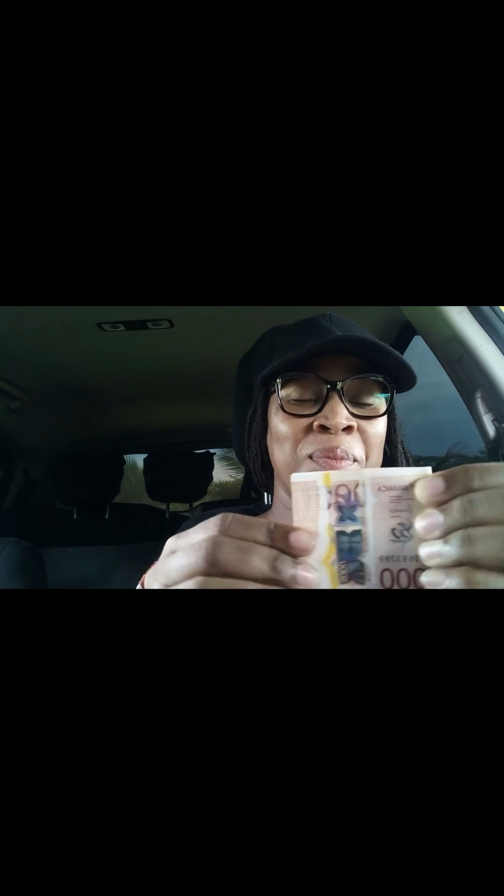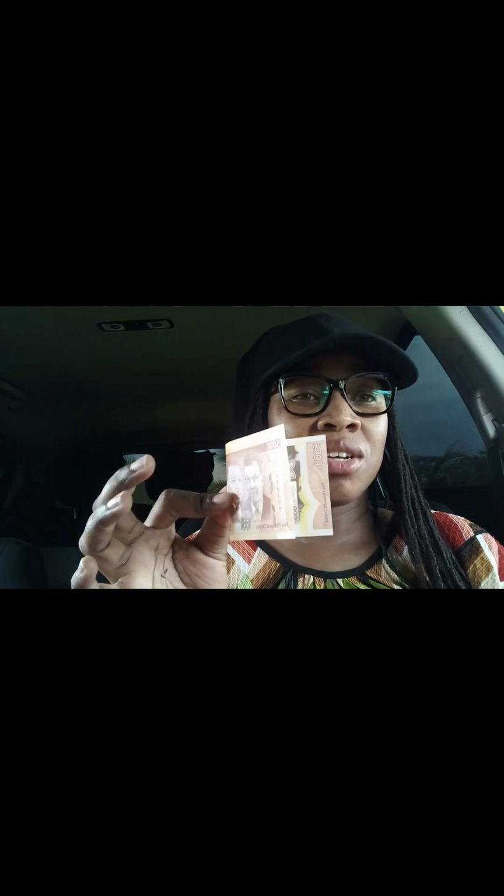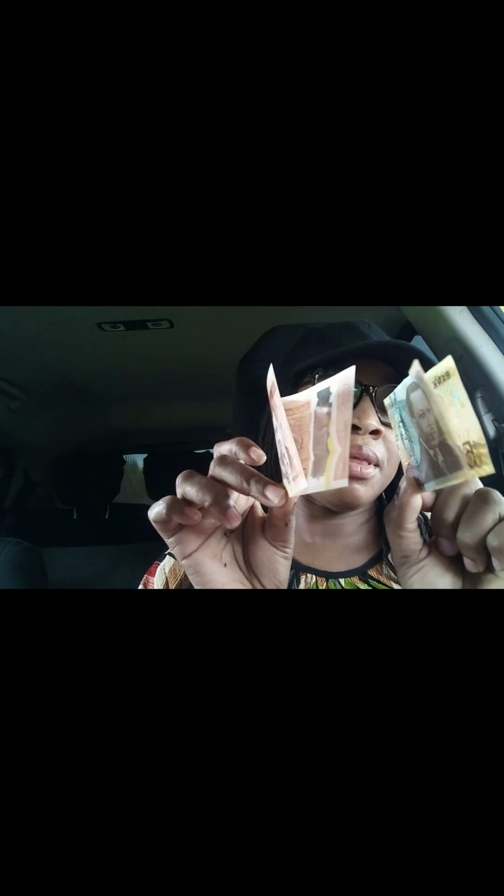When I fold it in half, look at this, guys. Oh my God. Because of the material that it's made with, the opening here cannot be closed shut. So if I compare both of them, look at this. I'm holding them at the same place, towards the middle. Look at this.